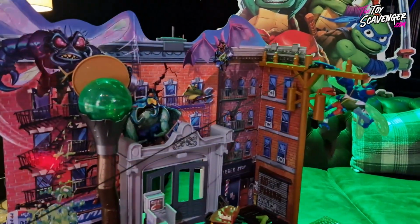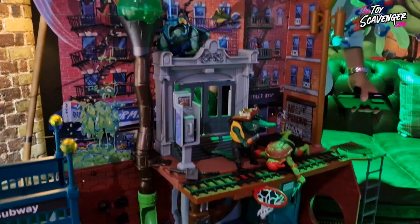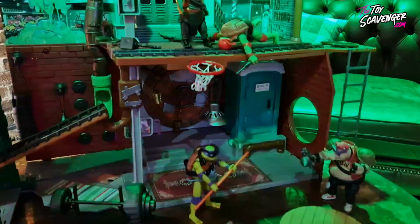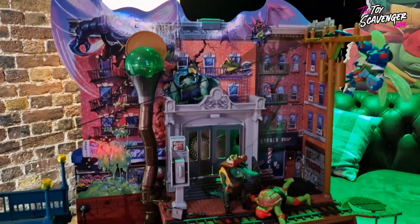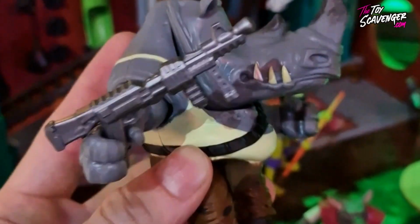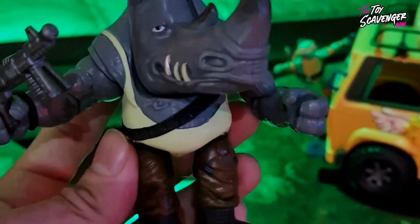Overall, I was really happy with these toys. At first, I was a little bit skeptical because every time they bring out a new Turtles line, there's always a little bit of hate, but actually seeing these up close in person, feeling them, giving them a little play, giving them a little smack around to see if they break, I was really happy, and to be honest, I think I'm going to end up buying a few of them.